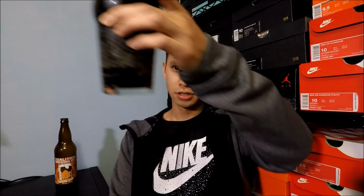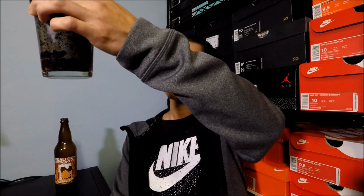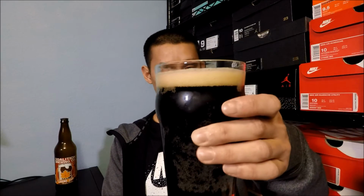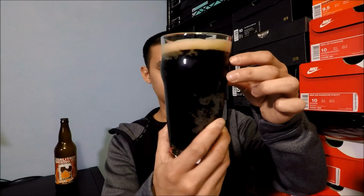Alright, so it poured actually pretty light for a porter. Let's put it to the light. Oh yeah, light definitely goes through it. I know you can't see this, but it's like a brown reddish color, and the head kind of dissipated pretty quick, but there was about a finger of head. It's not quite white, it's like a light hazelnut color, I suppose, with tons of carbonation bubbles everywhere. Just tons.